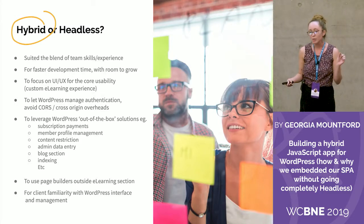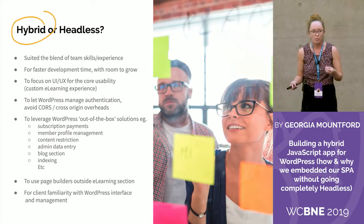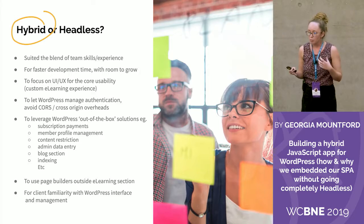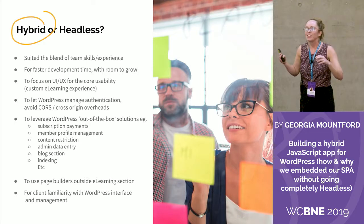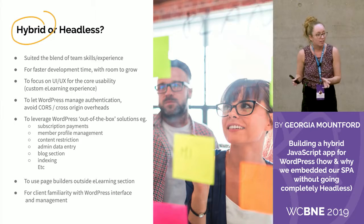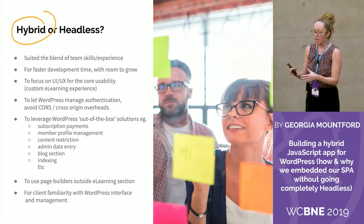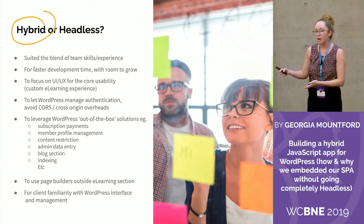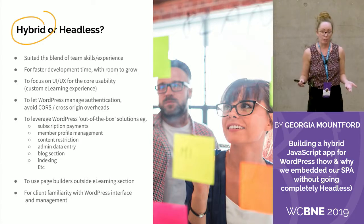We'd also done a similar, way smaller project before, something that was more like a proof of concept with embedding React in WordPress. So we knew it was possible, and we were ready to take on this more ambitious project. It was also ideal to do the hybrid approach because it meant that we could limit the headlessness, if I can call it that again, to just the core functionality, so our e-learning experience. Then that enabled us to develop things faster, to do a really good job of that UI, and then still have room to grow later.